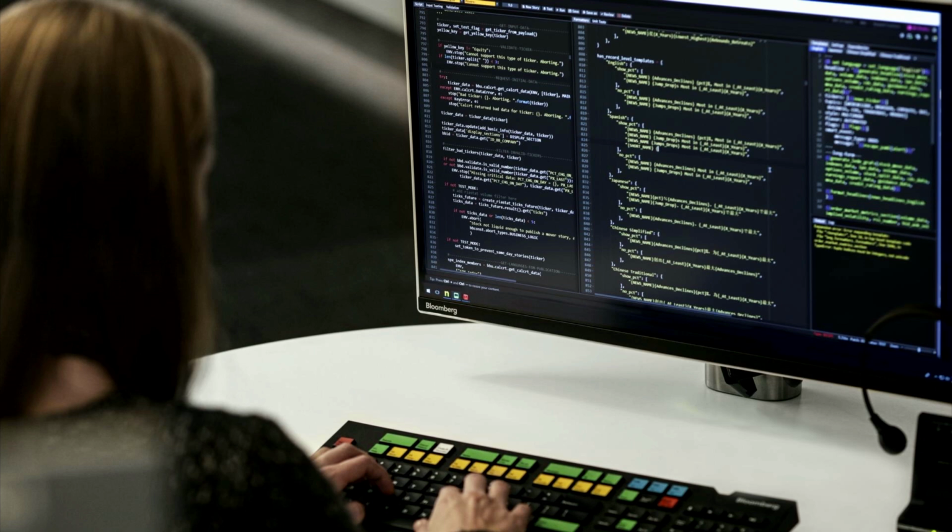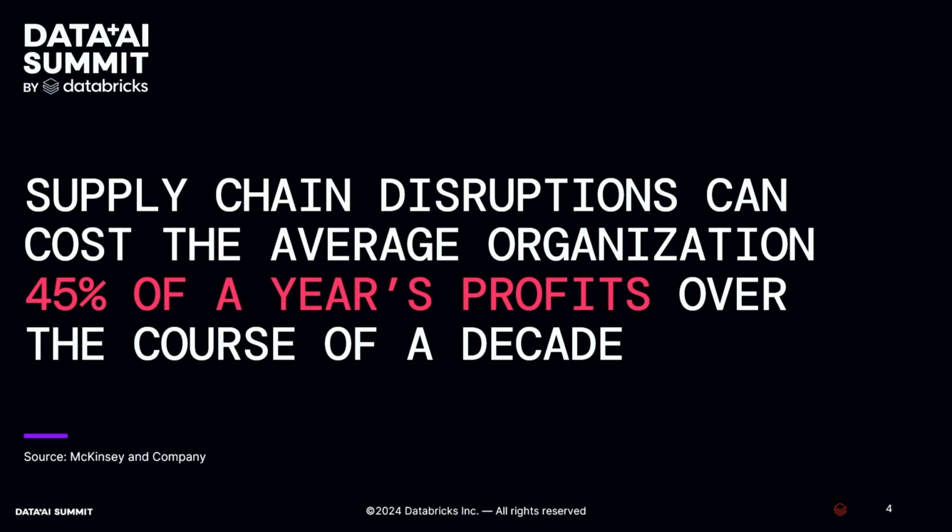So whether it be news, the terminal, or enterprise data, our mission is really about finding the data points that you care about and then delivering them to you in the way that makes most sense. This brings us to, of course, supply chain data.